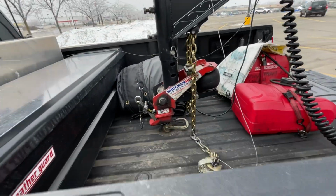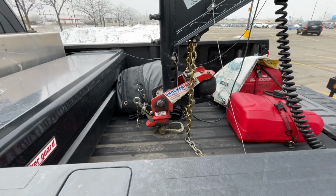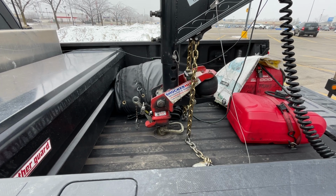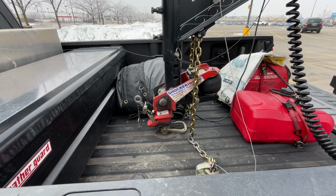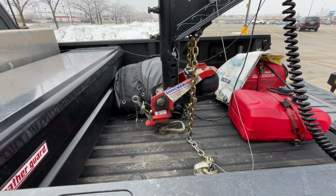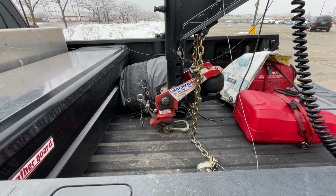On the gooseneck, as you see here, I have a shocker hitch, and what that does is it acts like an air ride system for the gooseneck. So it lessens the bucking of the gooseneck when you're going down the road, absorbs a lot of the jarring action while you're hitting bumps and things like that.